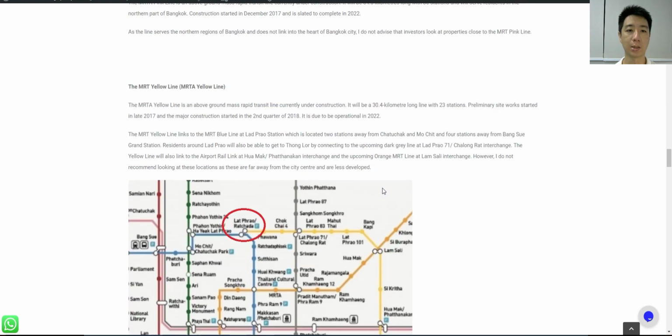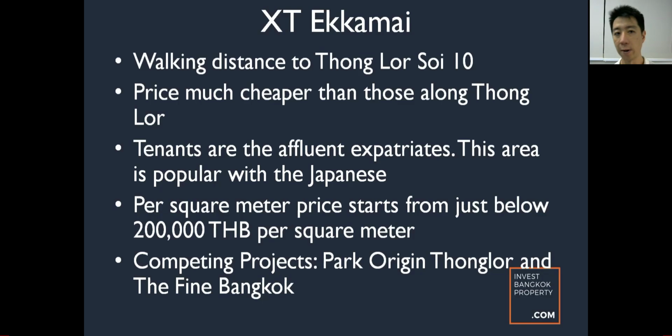I do an analysis of all the different train lines. If you're keen on investing in Bangkok, please take a look at my article. I put quite a lot of effort into making it as accurate as possible, and also to educate people who are investing in Bangkok. Okay, so that is my presentation for XT Ekamai.